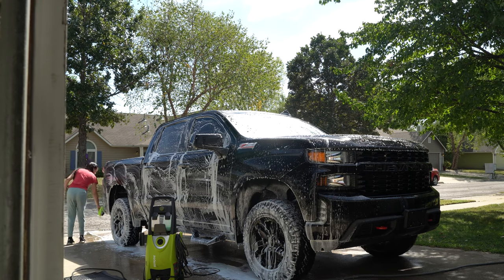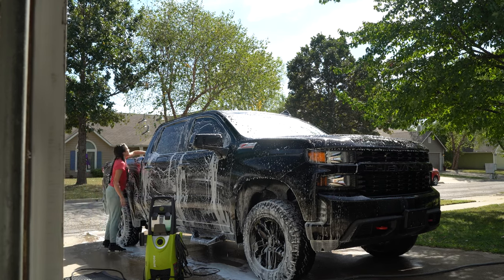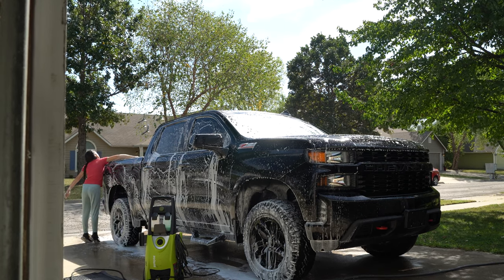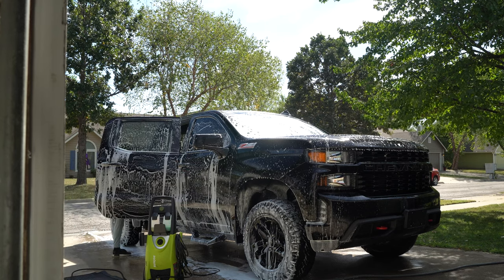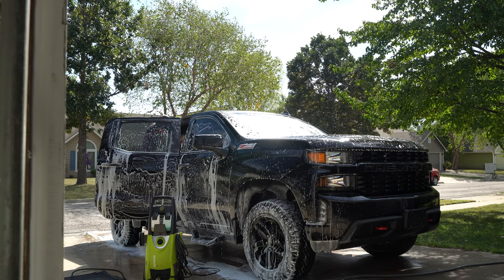Some clients opt in to get a wax or even a ceramic coat. Ceramic coatings I normally do in their own appointment though, because they take so long. I am normally not able to do a full ceramic and an interior coating in one day, just because ceramics alone take me around 4 or 5 hours, depending on how big and how bad the car is, because I have to prep for them.